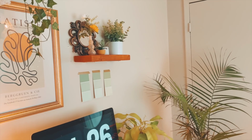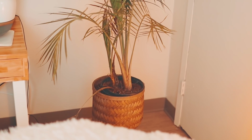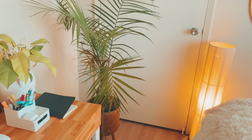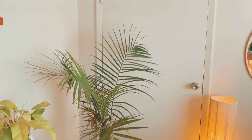Moving right along this way, I have Victor. He is a Majesty palm. He is doing pretty well for a plant that I literally just forget to water all the time. I don't know how I forget about it because it takes up an entire corner of my room. And then this way, we just have my closet door. Again, I'm not going to show you what's in my closet because it's really messy. I am so happy with my decision to paint it white though. If you guys didn't see that part of the video, this was originally gray and it just really stuck out along this wall and I did not like how it looked, so I painted it white.